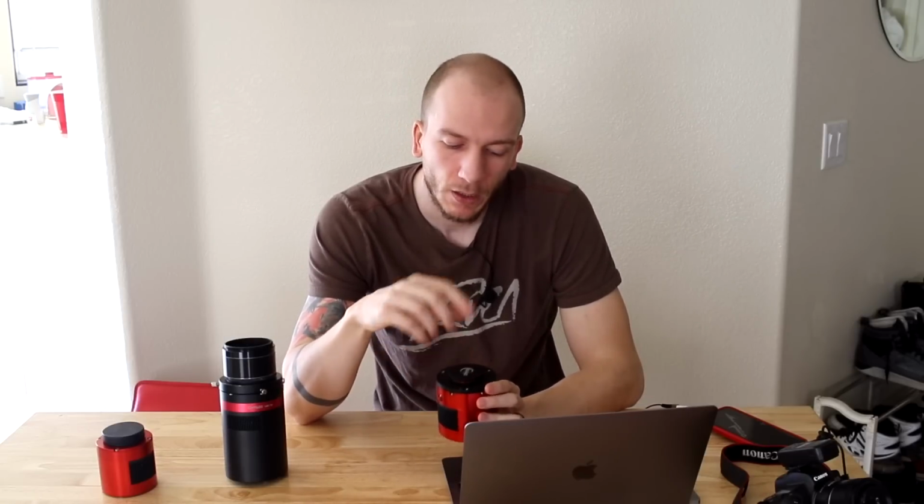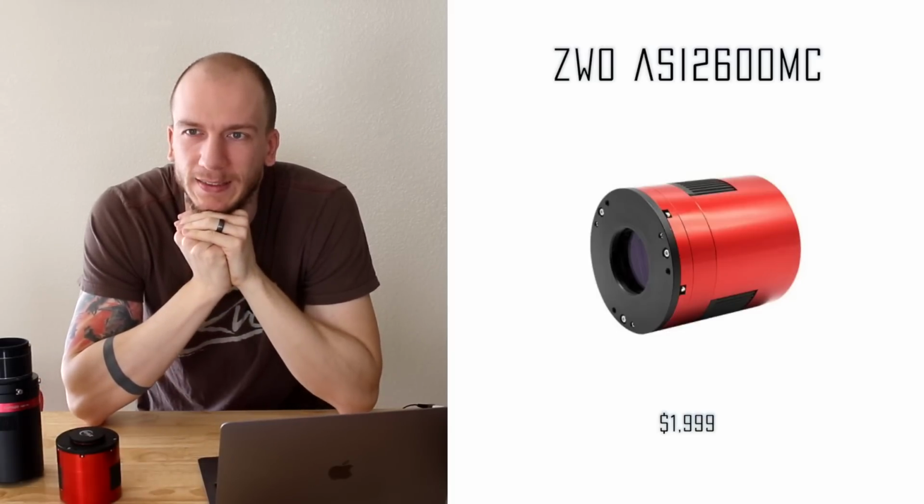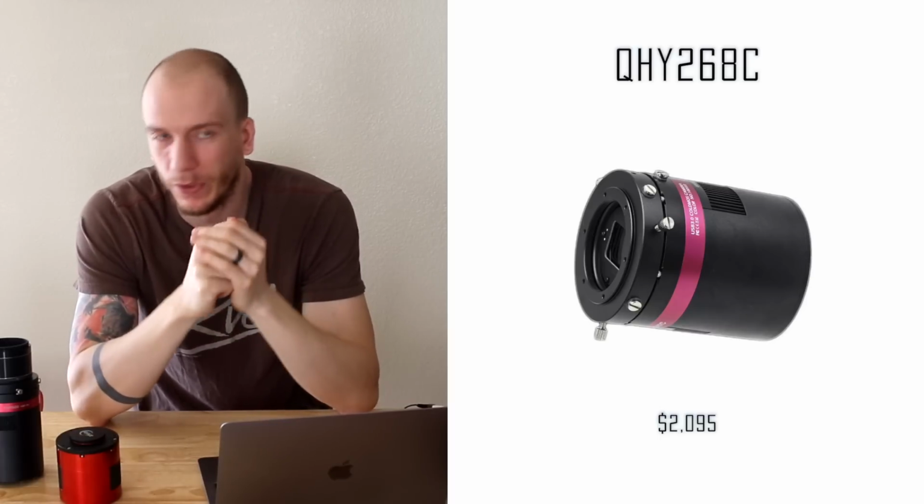Now, if you want the best as of this year, so 2021, I would maybe not buy this one anymore. I would probably go with the new ZWO ASI 2600MC, which is a better version of this camera, or the QHY 268C. So both the QHY 268C and the ASI 2600MC are pretty much the same color cameras, but really pretty much new. So they are more sensitive and they have better noise and resolution.